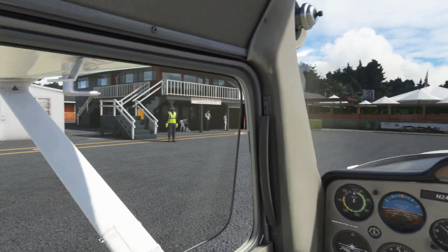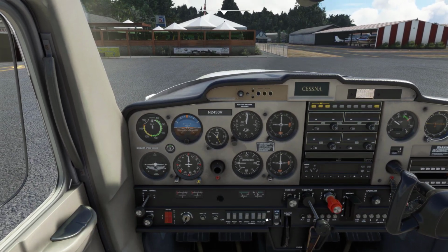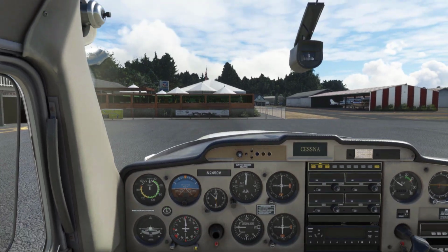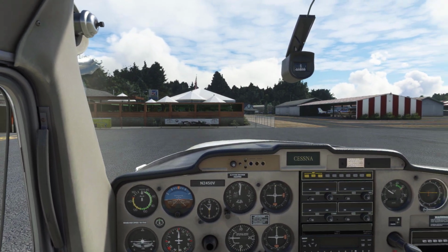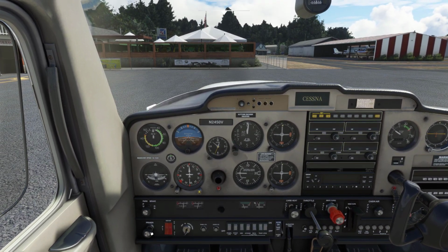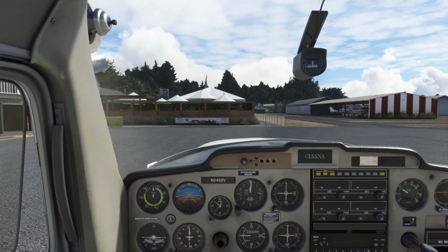So let's taxi down to 3-3. We'll stay in the pattern once, and then we'll head back to First Airfield. Take our parking brake off. Things look good.